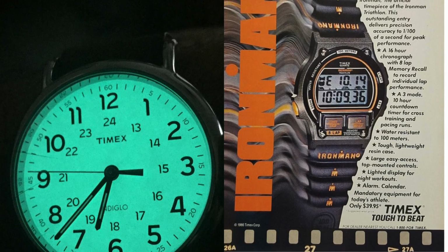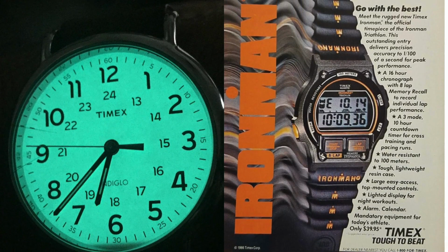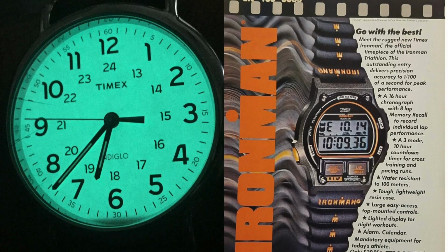In the 70s and 80s, they kind of slowed down, because I think the peak was the 50s and 60s, and they were the world's largest manufacturer of timepieces. But they had a bit of a resurgence in the 80s and 90s with their Indiglo backlight and of course the Ironman. So a hugely important American brand.